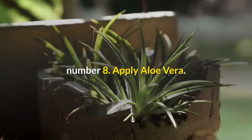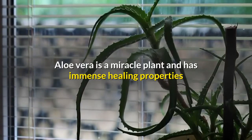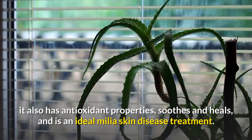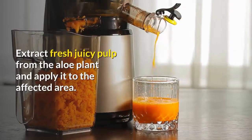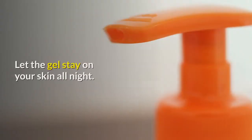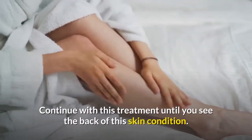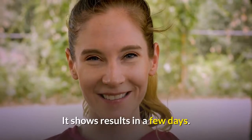Number 8. Apply aloe vera. Aloe vera is a miracle plant and has immense healing properties as it is anti-inflammatory in nature. It also has antioxidant properties, soothes and heals, and is an ideal milia skin disease treatment. Extract fresh juicy pulp from the aloe plant and apply it to the affected area. Let the gel stay on your skin all night. Wash it first thing in the morning. Continue with this treatment until you see the back of this skin condition. It shows results in a few days.